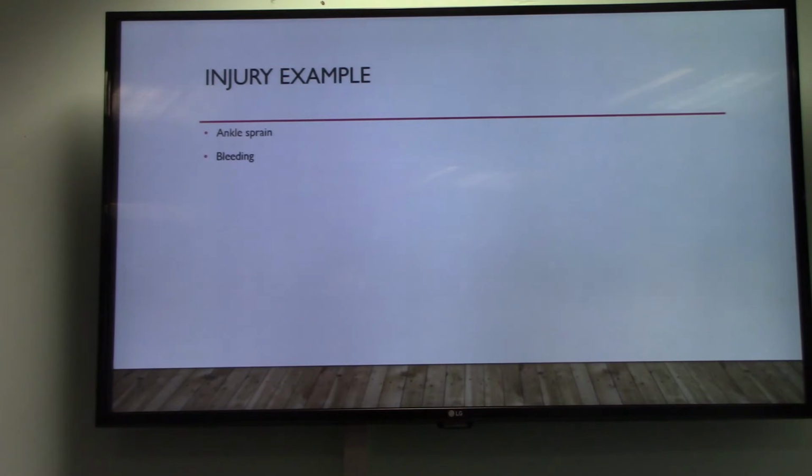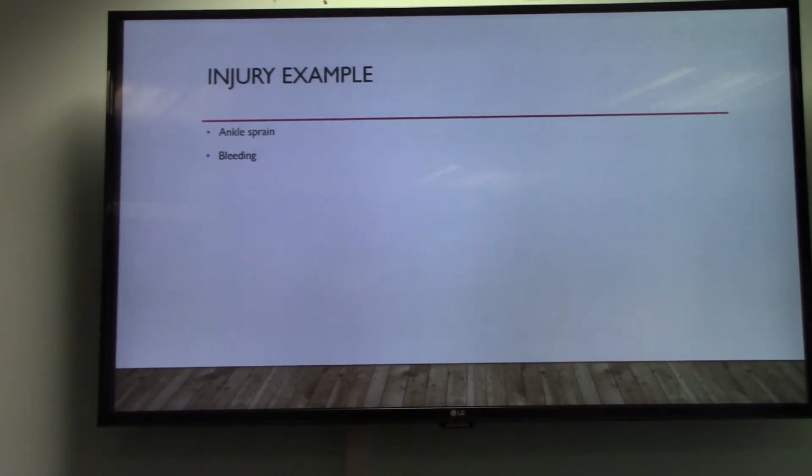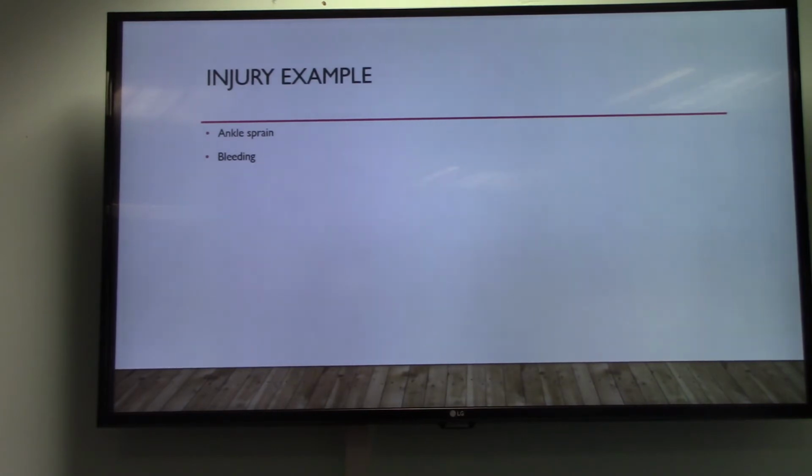An injury example: we have the ankle sprain. If you are treating someone with an ankle sprain, then it's simple. You use the guidelines RICE, which is rest. Simply rest your ankle by not walking on it. Ice it. This is to reduce the swelling. Compression is to help control the swelling as well as immobilize to support your injury.